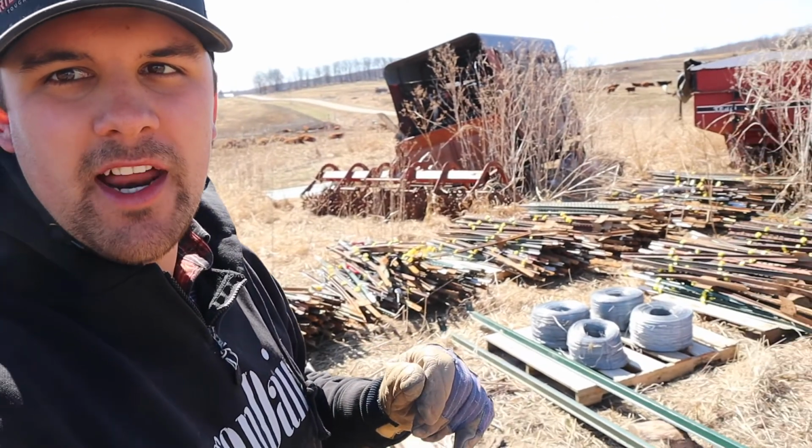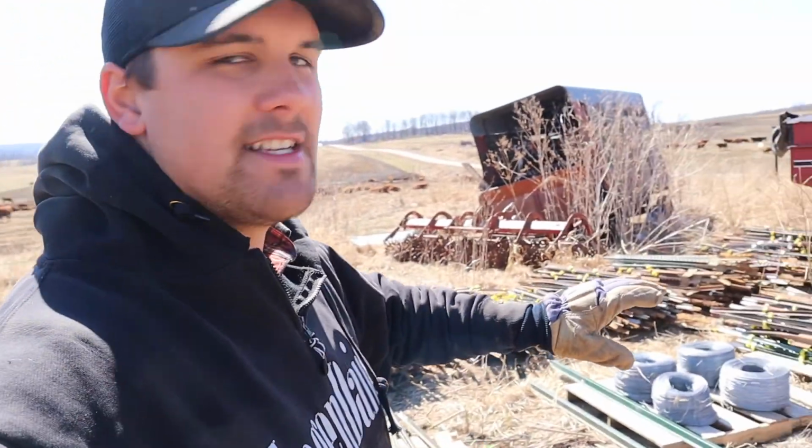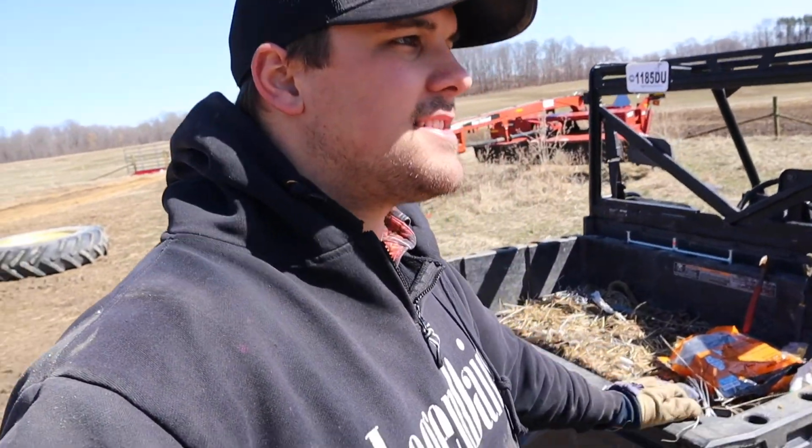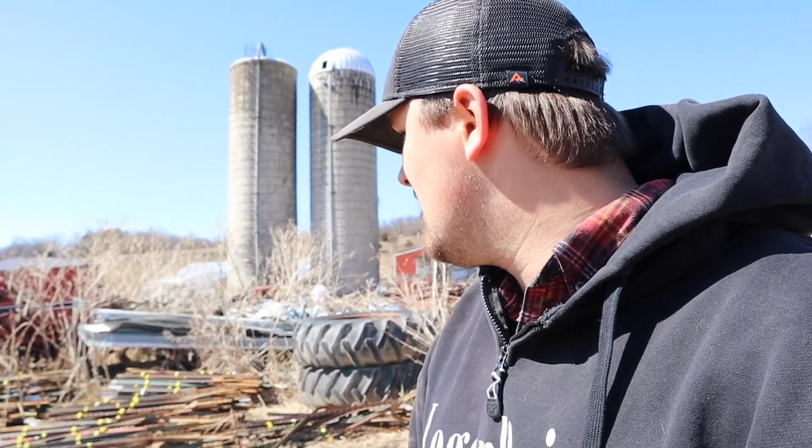Now, you can see we got a couple fence posts here. Now we have most of these because you'll see as I do all the videos that we got the nice new high tensile fence. Well, that only went in this last fall, so the fall of 2020. So all the grazing season of 2020, I just had a temporary electric fence. So that's why I have, who knows how many fence posts here. There's a lot of them.